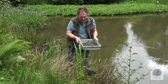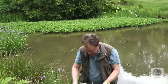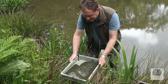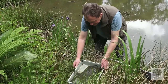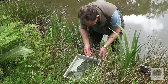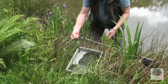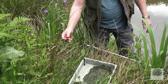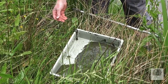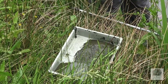Now you can pretty much see the nature of the problem. It's just a really gunky, silty, organic mess. There's a few tadpoles in the water. There's almost nothing moving in that, and it's quite a fine sort of silty material. It's going to be very low in oxygen, so we've got a problem basically.